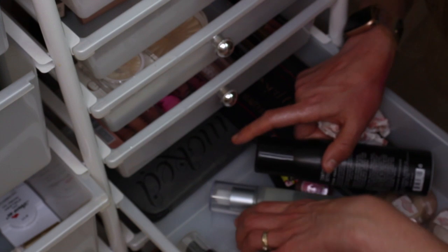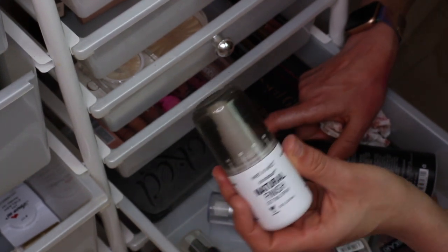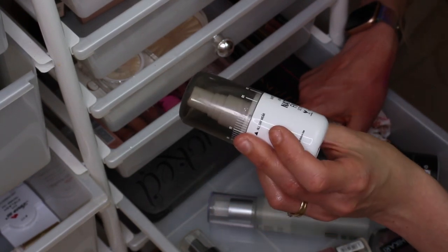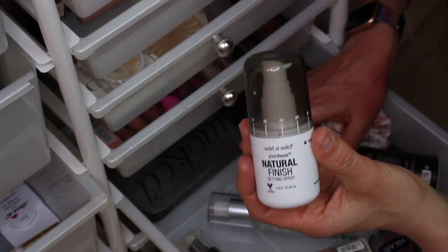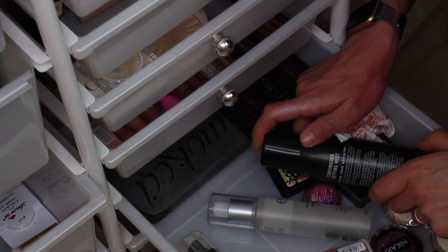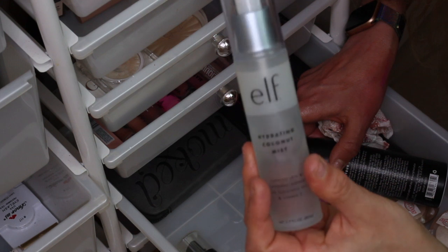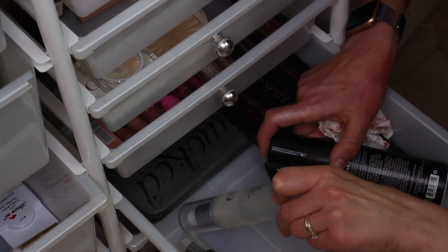Which one I don't like is this, and I'm almost out, and I don't think I can use it up. The smell is just disgusting, and the spray is awful. This is Wet n Wild Natural Finish Setting Spray. It's so bad, the smell makes me gag, so I'm throwing this away. So, e.l.f. Hydrating Coconut Mist. Really nice mist. It's a little aggressive sprayer, but I like the way it looks. I'm keeping this.